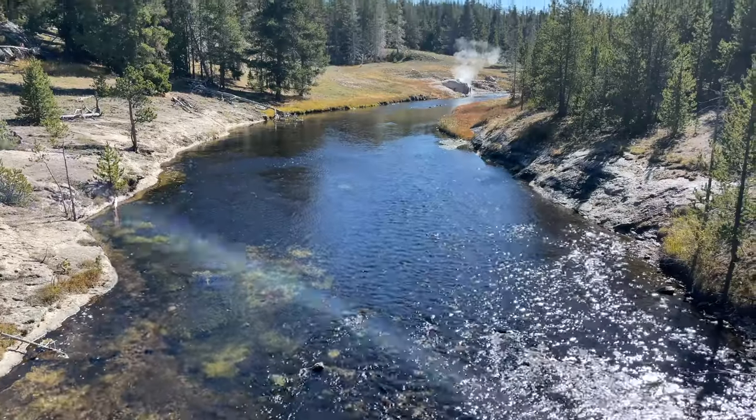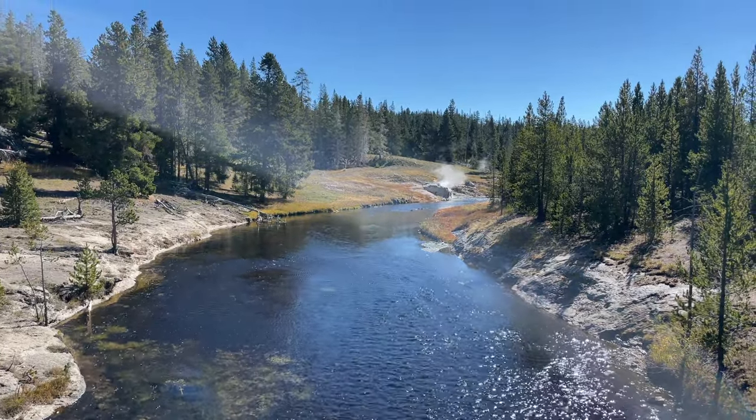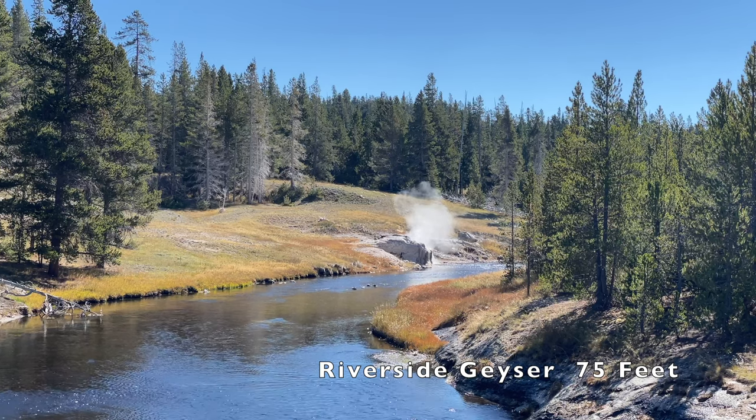So I guess I have another favorite geyser. We just happened to be at the right place at the right time when the Riverside Geyser went off, and this one has such a unique view with it erupting into the Firehole River.